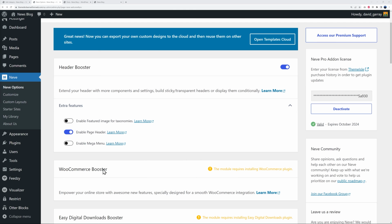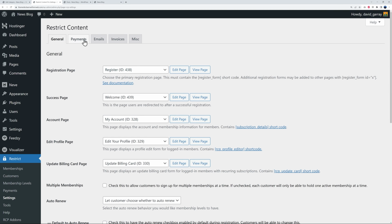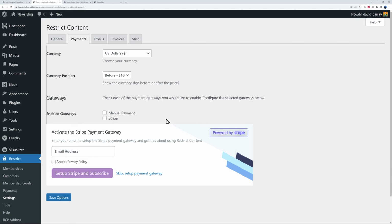Back to our WordPress dashboard. This time we go to restrict, we go to settings and look for the payment tab here. As you can see, you can set your currency and the position of the currency symbol. And right here, you have two options, manual payment or Stripe. Obviously, in this case, the only one that's suitable for us is the Stripe one.